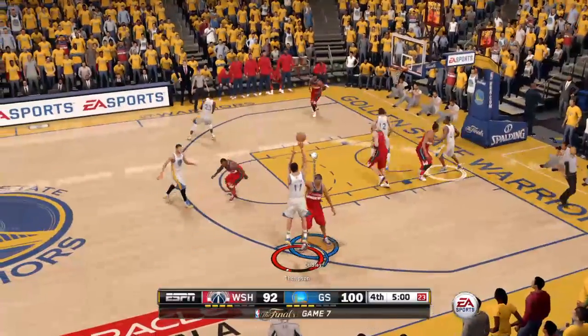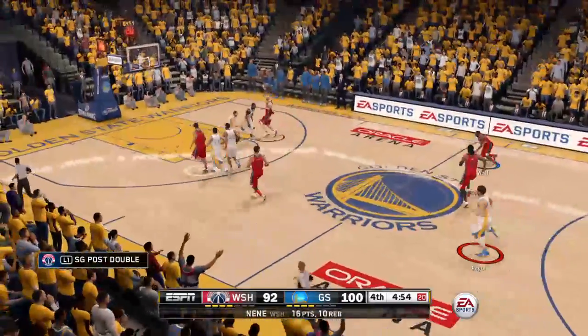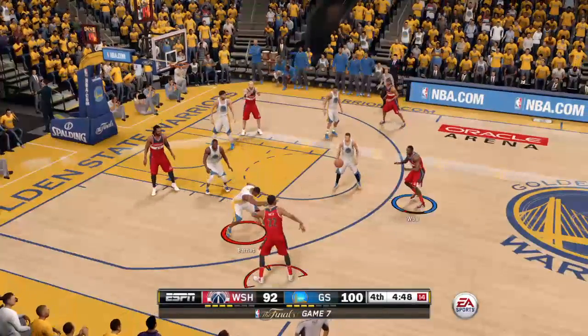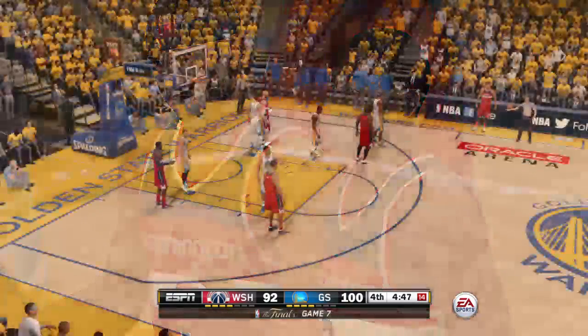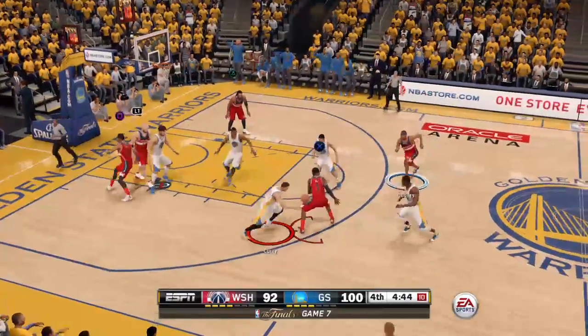Gets it inbounds. Puts it up for two. Thompson's unable to knock it down. Hey, that shot right there is exactly the type of shot you have to force if you're the defensive team trying to work your way back into the game. And Stephen Curry's whistled for the foul. He tried to reach in. Stephen Curry. That's his third personal foul. Team foul number 1. Wall draws the double team.